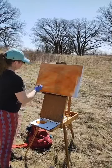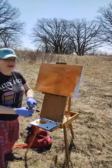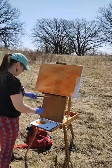All right, we've almost covered it. Yes. Thanks, burnt sienna. What a lovely color.